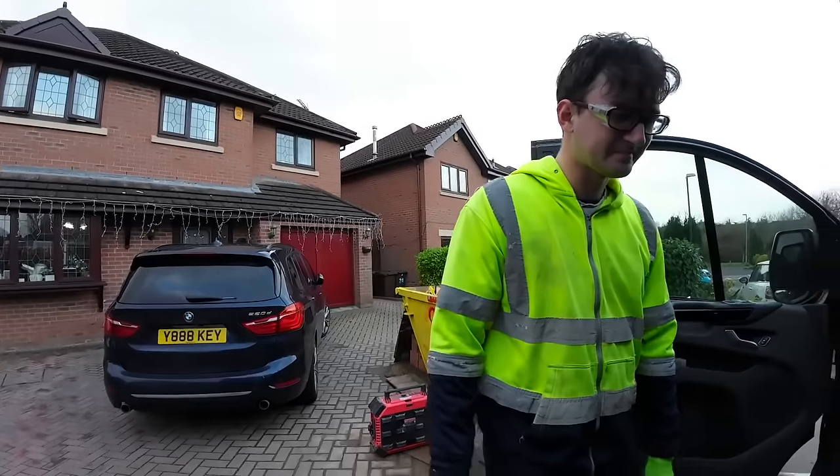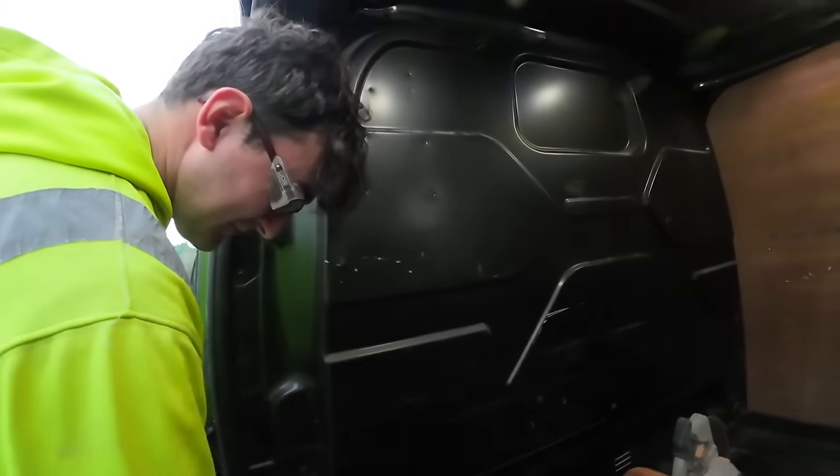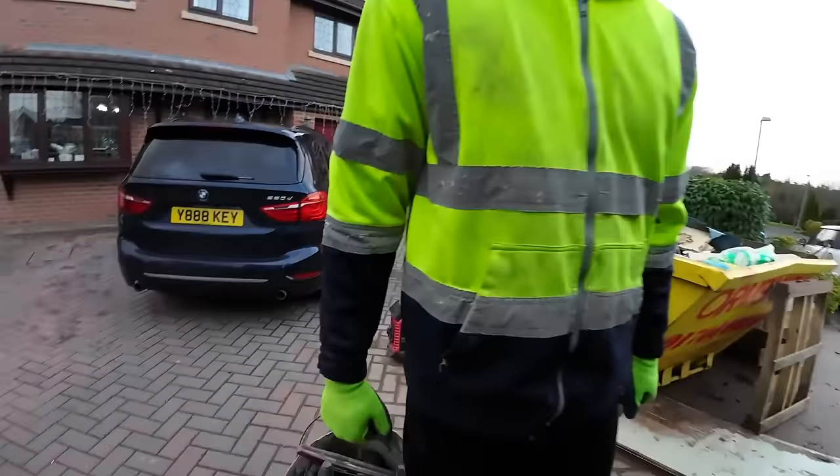Yeah, we've just brought the basics to get a few courses of brick on the pike side. We forgot the scaffold, because we always forget something. And we're just going to do what we can. Get the steel round, which is here.